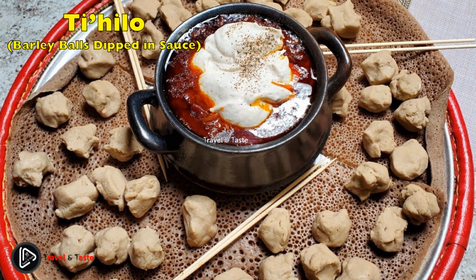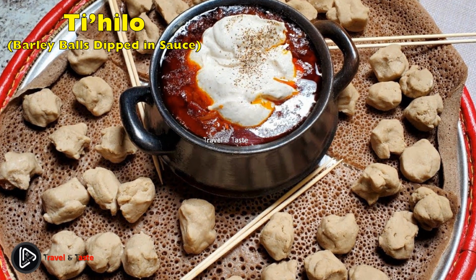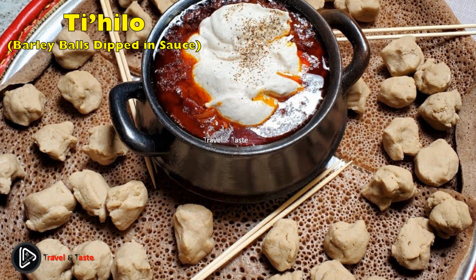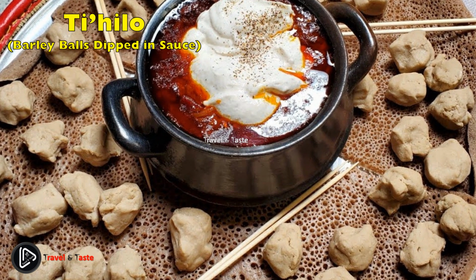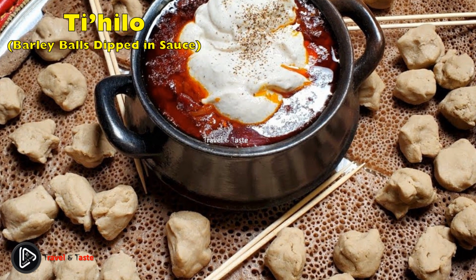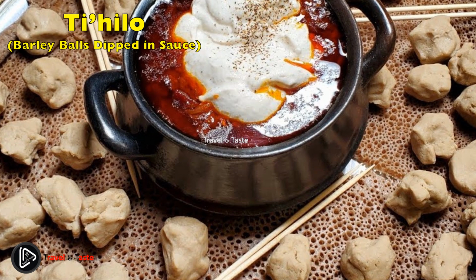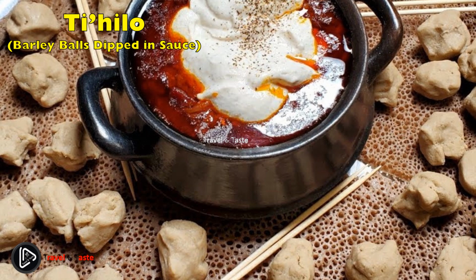Kolo, barley balls dipped in sauce. Kolo is Ethiopia's version of fondue, consisting of balls of moistened roasted barley dipped into a spicy meat sauce instead of cheese. Usually served as a snack during ceremonies, Kolo is made by someone who sits next to your table and rolls the balls, placing them on a tray blanketed with Injera before being dipped. You won't easily find Kolo where you can find other Ethiopian foods. Kolo is most commonly made in the northern region of Ethiopia, known as Tigray.